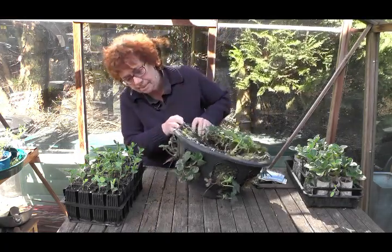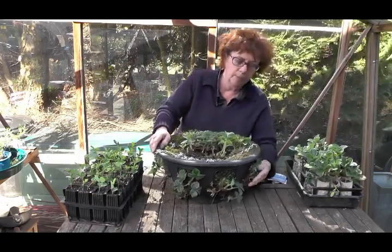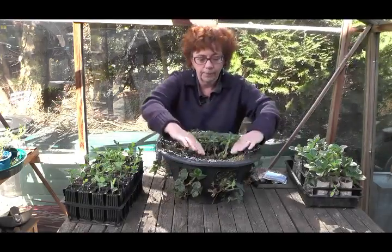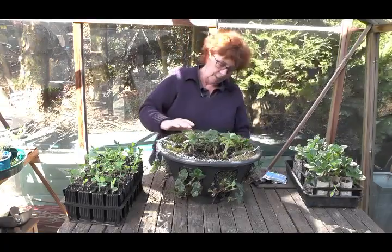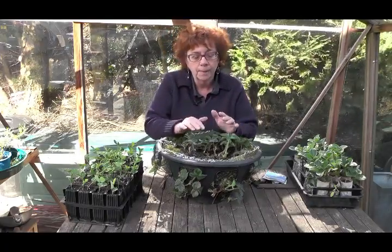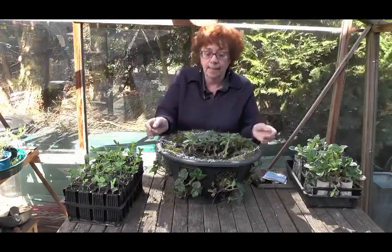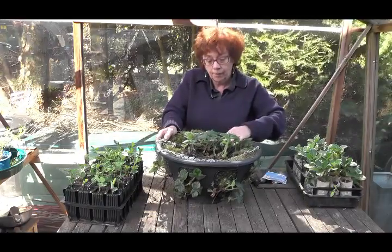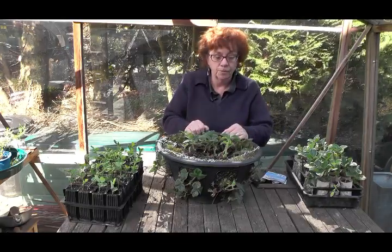As you can see, I've inserted them in the various gaps around the hanging basket, and I've also lined it with moss to stop the soil coming out, and filled it with really good quality compost. There are about 5 plants in the top. This too will need to be kept well watered, because one of the downsides of growing in containers is that they do dry out more quickly. But hopefully in a few weeks this will come into flower and then into fruit.